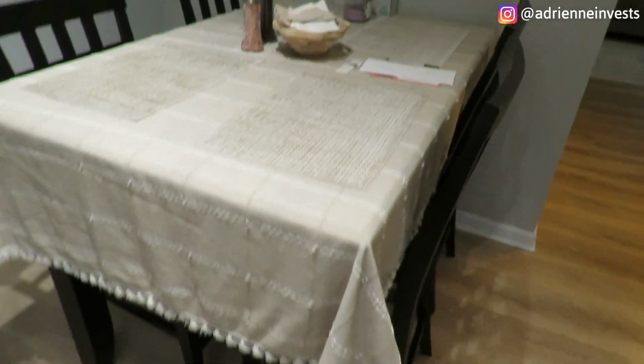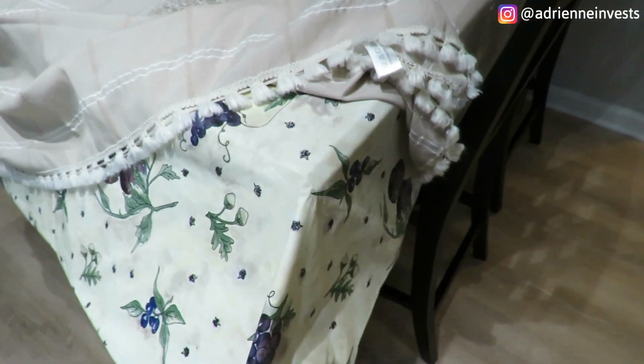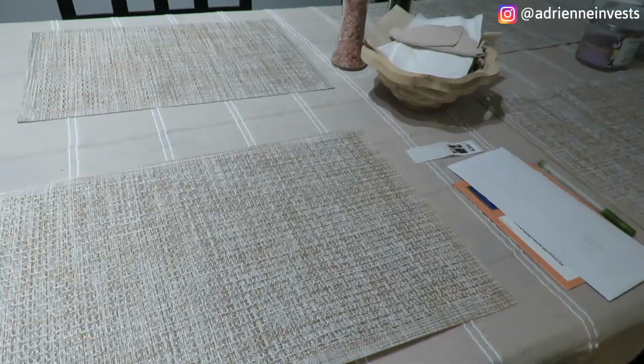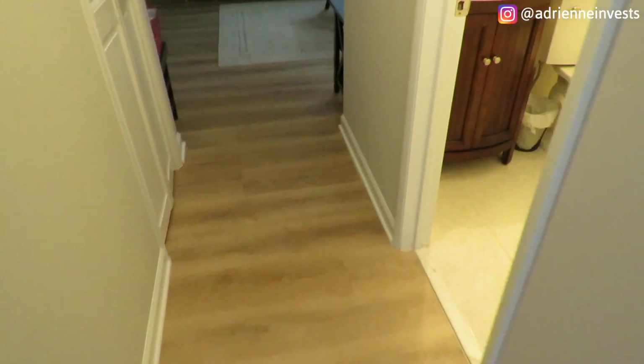This is my table. I got it from the same aunt. She gave me this table and it came with this tablecloth, but I wanted to get something more neutral, and this was from Amazon. These table mats are from Ross. I have some napkins, a candle, basic things. But if we go back through the hallway, that is it for the downstairs. And now we can go upstairs.